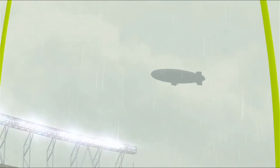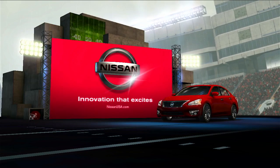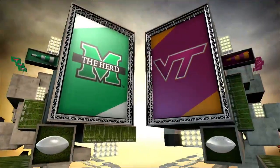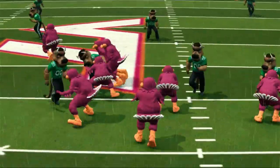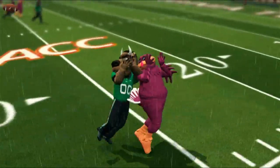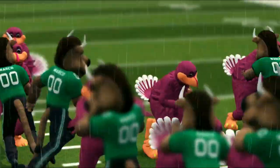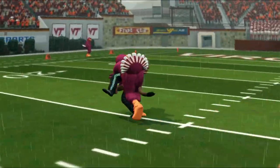Glad to have you with us in the studio for the EA Sports NCAA Football 14 Halftime Show presented by Nissan. Innovation that excites. Rhys Davis and David Pollack here completely locked in on that first half. Both of these quarterbacks took several hits in the first half, the pass rush having its way with the protection so far. Now, everybody says throw some screens at them, slow down the pass rush. Does that really work in the defensive mindset?